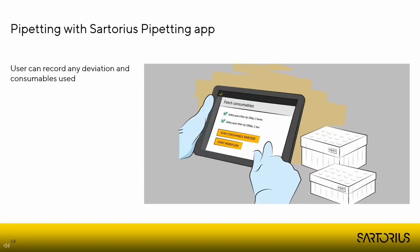And then, as with the most things in life, there is always something happening. With the app, you can record all deviations that might happen. So if you, for example, pipette twice in one well, then at the time of execution, you can already note down what happened. So you don't have to remember afterwards, which well was it? Was it B4 or B6?